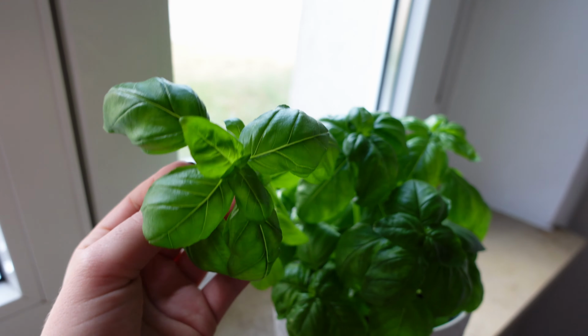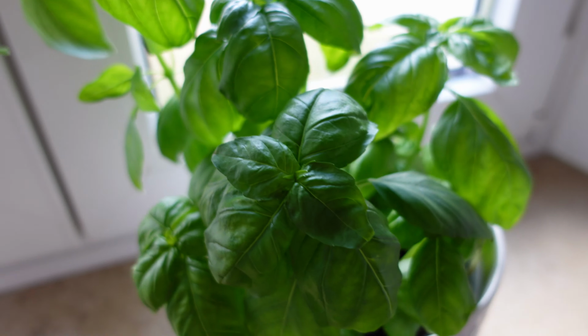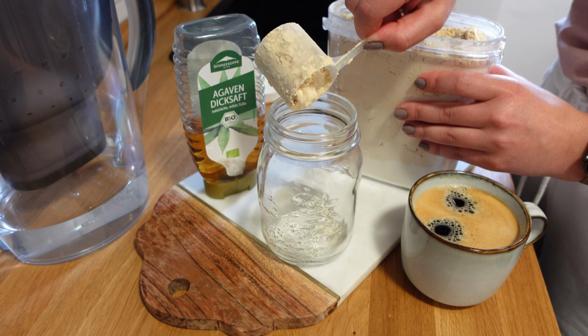And I just wanted to show you my basil. My mom gave it to me. It was so little and it's growing up so fast and it just looks so pretty.